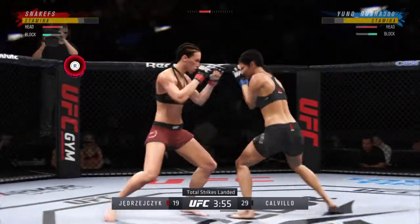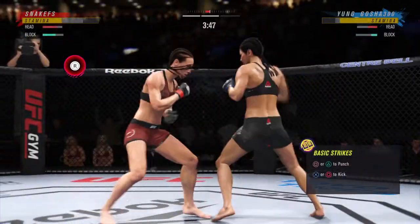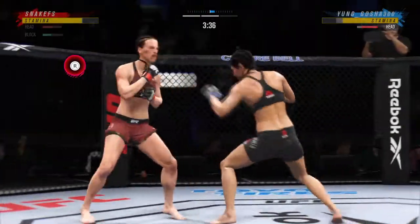Oh, she blocked the kick there. Nicely done. Both fighters throwing heat now. Good series of strikes by her there. She is staying wicked busy today. Very busy, but also super accurate. She is on point. Good punch land.